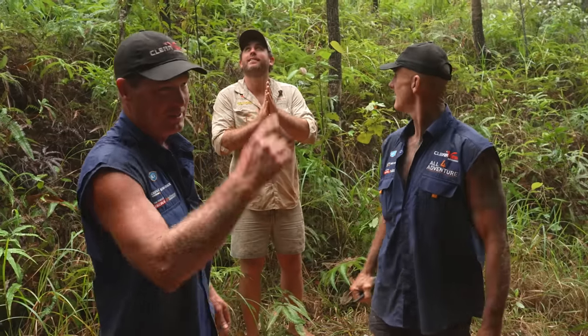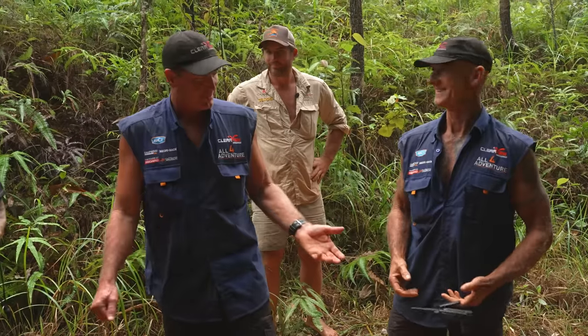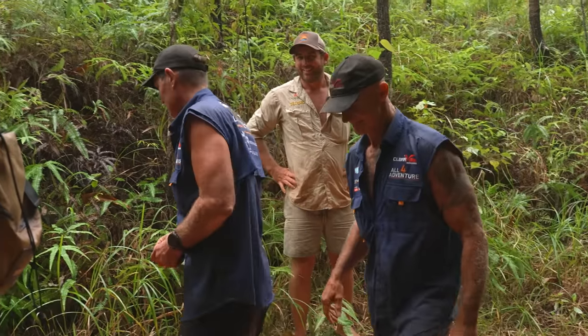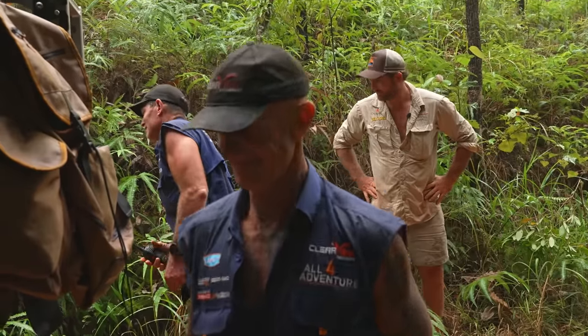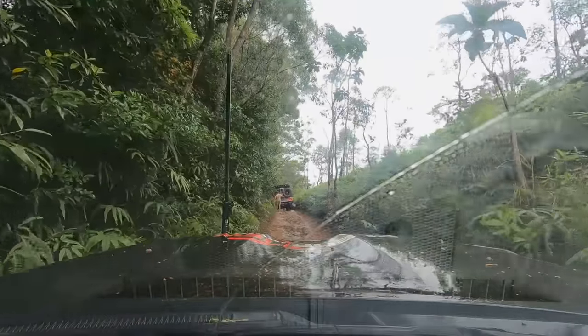If it keeps on raining, it's going to turn to slop even worse because there's still a bit of dryness under that. Let's keep going. They don't call it Overland Adventure for no reason. I'm definitely going to have to be a little bit more careful in what tracks we pick now, because having to turn around on there wasn't overly great. Just a little bit concerned.